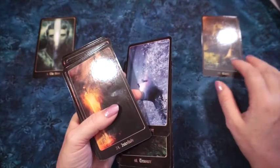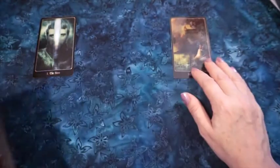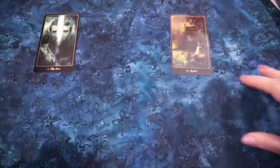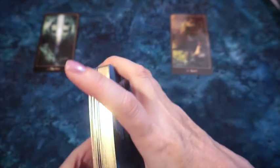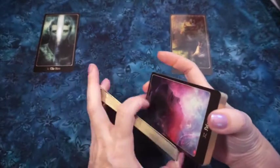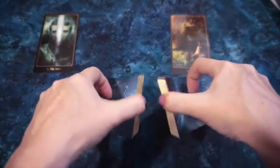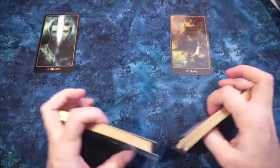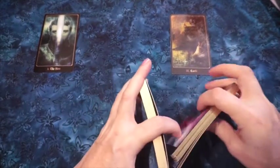So we'll choose the castle. Oh, that's going to drive me nuts. I'm going to move this one here just because of the lighting. I would generally put it at the end of the spread. So we'll choose the castle. That's your home, your security, stability, all of that sense there. Whoa, that was a horrible shuffle. Not because of the cards, that's because of me.